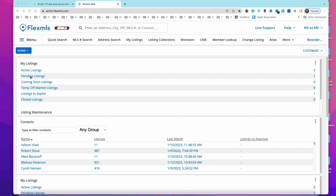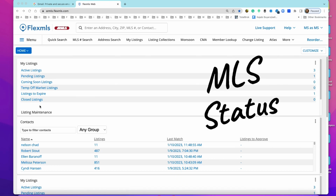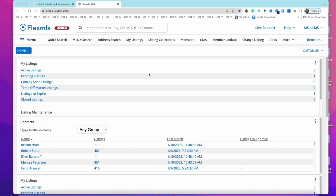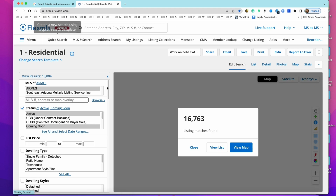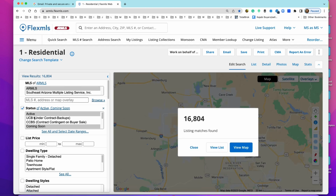To start out, I'm going to show you about the MLS statuses. This is through Arizona Regional MLS. You're seeing my dashboard. So this is kind of a behind the scenes look. What we're going to do is I'll show you the different statuses and share with you what those statuses mean.